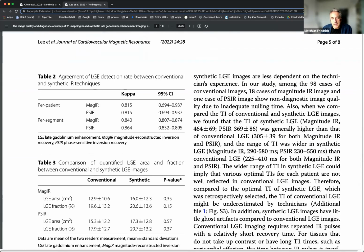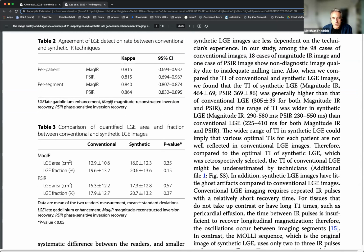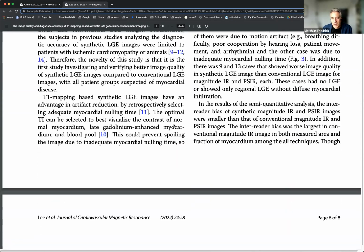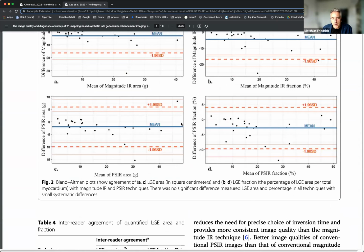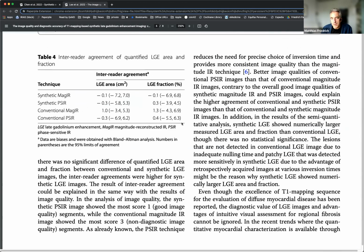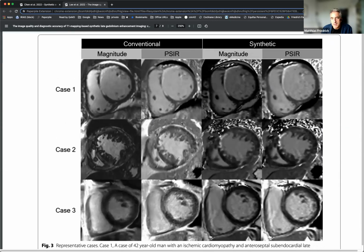They did kappa analysis, and it all turned out to be pretty good. When they looked at the area between the regular and the synthetic, there was actually no difference. They did Bland-Altman analysis, so the reproducibility all looks pretty good. Here is, because sometimes images say more than words, as you all know.